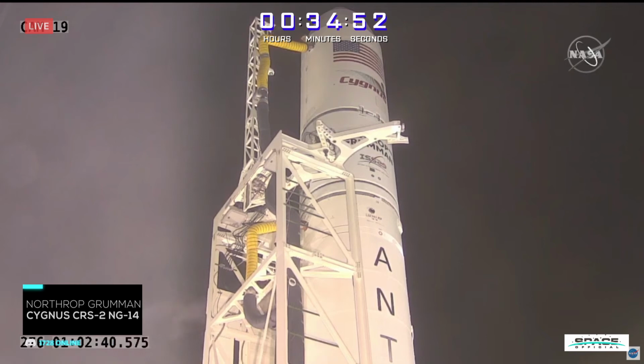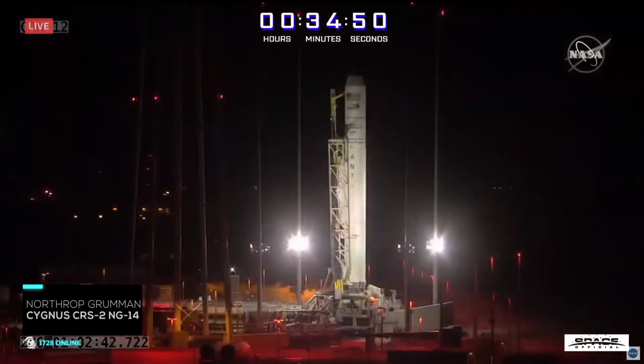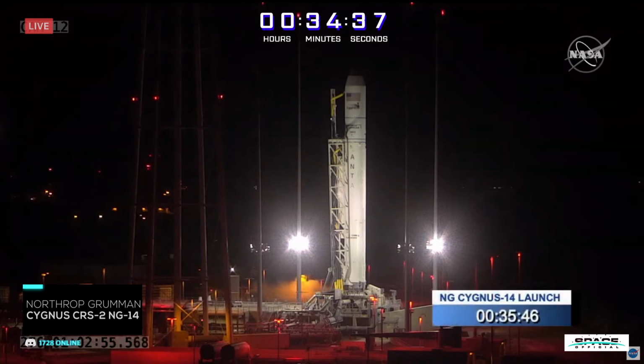Forecast of inclement weather at Wallops for both Tuesday and Wednesday pushed this initial launch attempt to this evening. Now we're sitting at T-minus 35 minutes, 55 seconds and counting. All systems are go for launch. No issues being worked by the flight control teams and the launch control teams at Wallops.